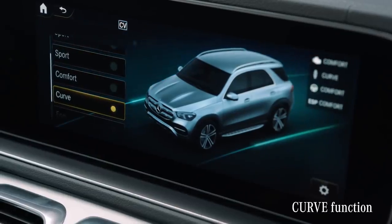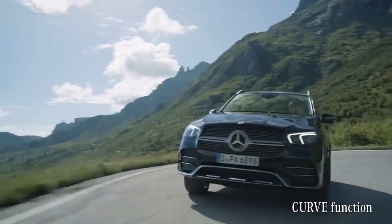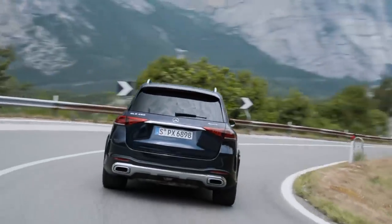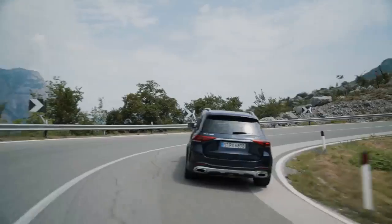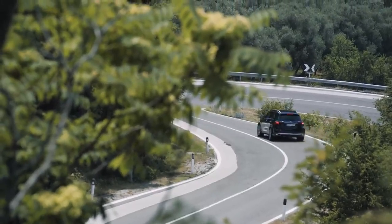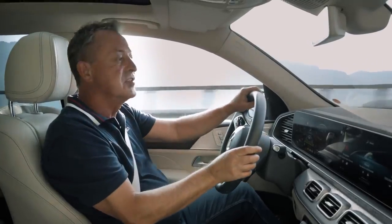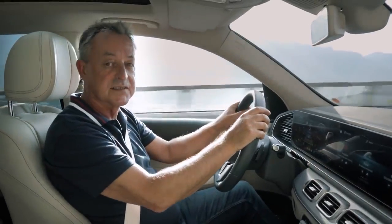To add to this cool tech, the GLE has the curve tilting function, which makes the car really lean into these wickedly winding roads. It's like motorcycling. All in all, the suspension of the GLE feels super comfortable, dynamic and precise at once.